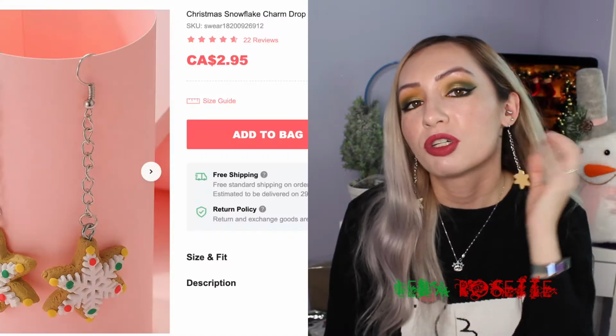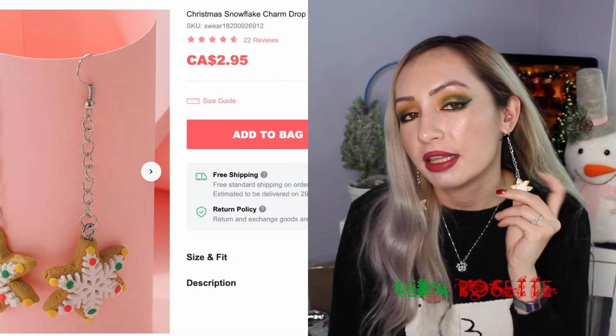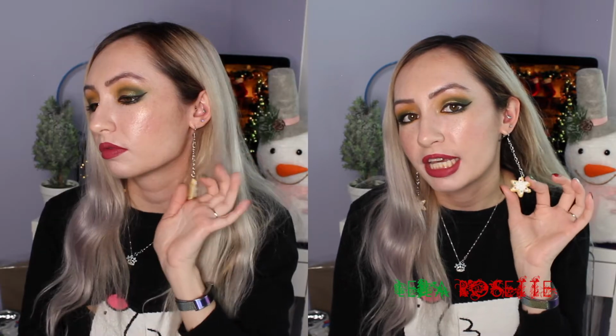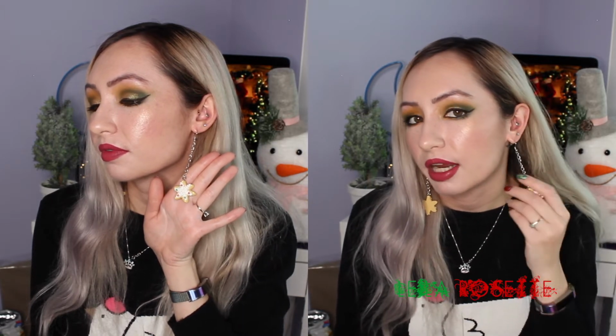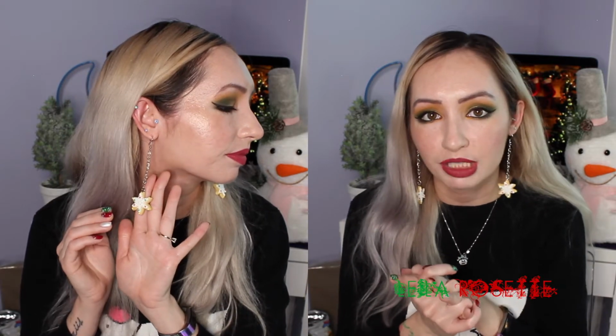The next thing, I'm gonna get into the earrings and jewelry portion. This is all earrings and jewelry because these are all accessories. So the first ones I'm actually wearing right now, and these are little cookie earrings. These are gingerbread stars. These are like the longest pair of earrings that I got, so that's what they look like. I took these out already because I wore them yesterday when I went to see the Christmas lights.